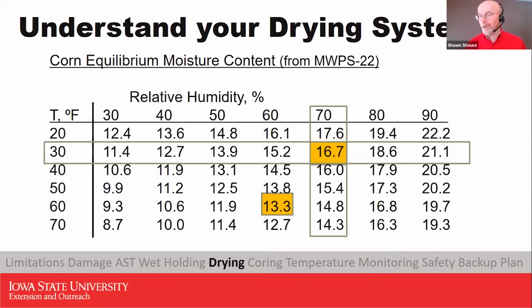Incidentally, if you remember back to Ken's talk last week, if you look down that line of 60% relative humidity, it'll show you approximately what moisture content would be safe for storage at those different temperatures when we want to keep that relative humidity between the seeds or kernels in the storage below 65% to limit mold and insect activity.